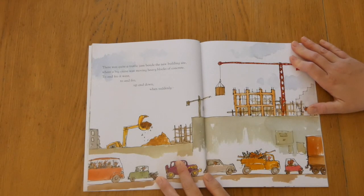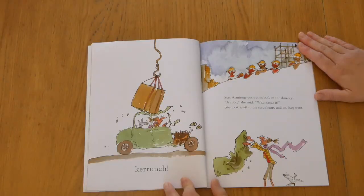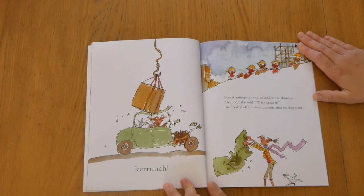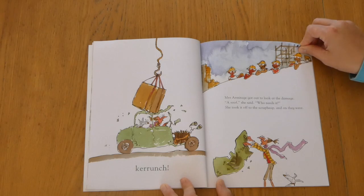There was quite a traffic jam beside the new building site where a big crane was moving heavy blocks of concrete. To and fro it went, up and down, when suddenly, crunch! Mrs Armitage got out to look at the damage. "A roof," she said. "Who needs it?" She took it off to the scrap heap and on they went.